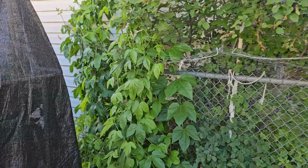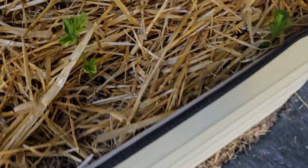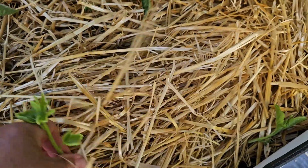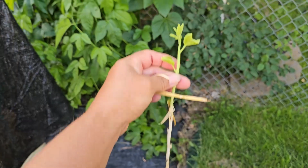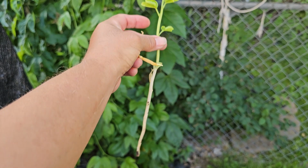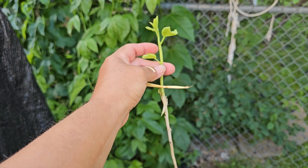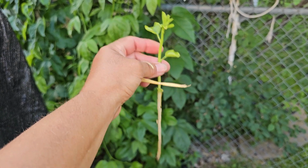Now actually, these happen to grow up inside my tomato raised bed. You can see a couple of little guys right here. And what I've been doing is reach way down, pull them up, and these are really easy to root. So I have rooted a ton of these, and I'm going to be offering my rooted ones at the end of the year. So maypops are easy to root and easy to start by seed.